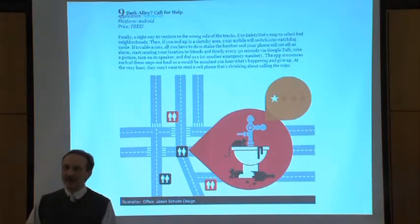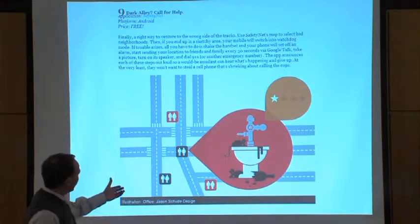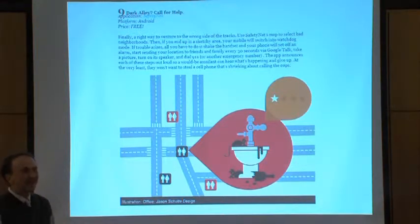So essentially, here's the bathroom I'm going to. Hey, this is not looking so good. I got little impressions of rats and broken bottles there. I guess I don't want to use this bathroom in this particular location. All right, that's called dark alley.